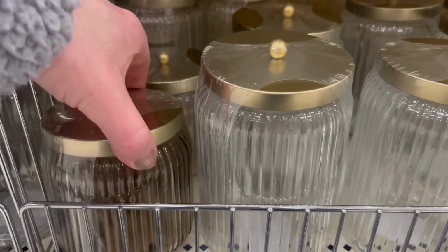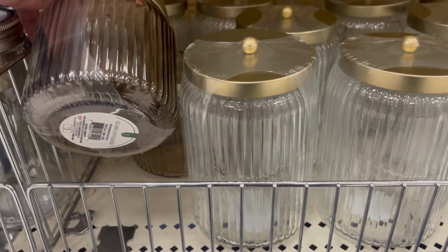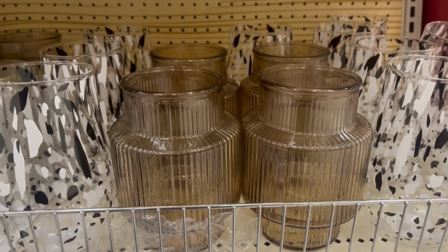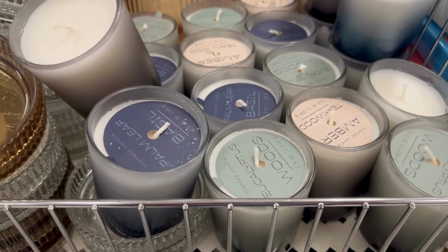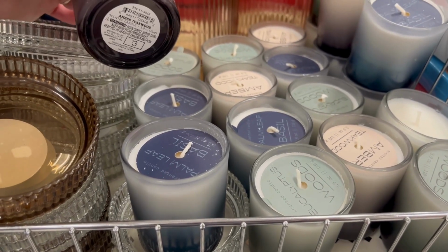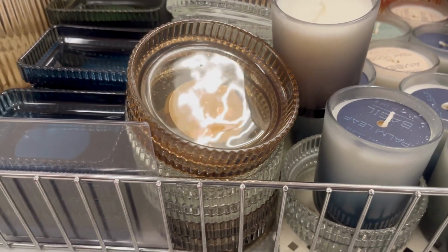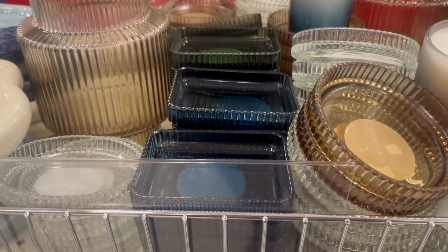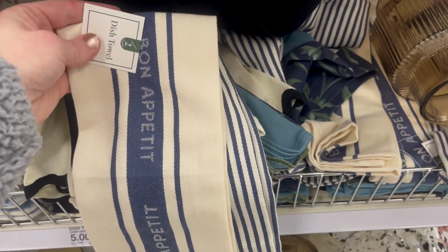$3 for these glass canisters. That's like a tan color, and then there's also clear. $5 for these vases. Amber teak wood, eucalyptus woods, palm leaf basil. $3 for those candles. These trinket dishes are $1. They are glass. $3 for those trays. They were ceramic.